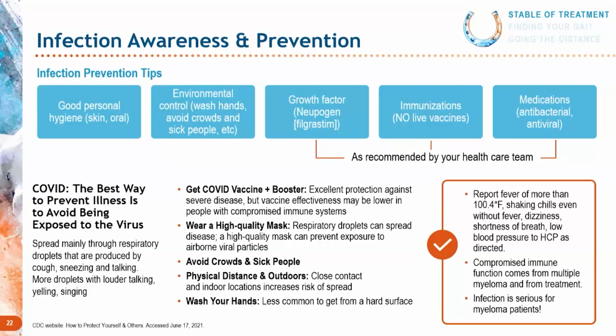Other things that I, as a healthcare provider, am going to be doing: I'm going to be monitoring your white counts. If you need some support, if your white counts are low, I can give you growth factor support. Immunizations, and we'll talk about that on the next slide. And then medications. If I see that you're high risk, I might put you on prophylaxis.